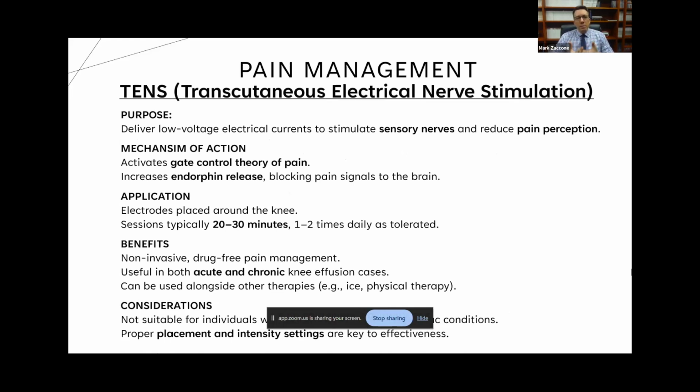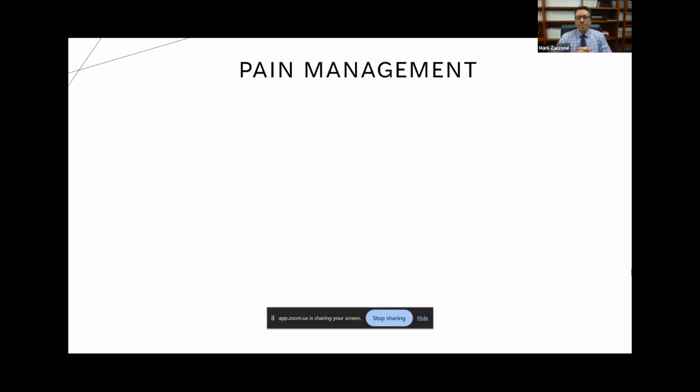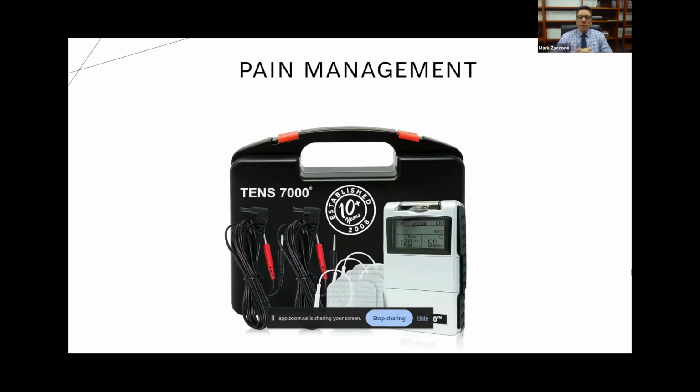So with pain management, TENS, the TENS electronic stimulation units, these are definitely great for all day use. They've definitely been shown for pain management. It's just basically distracting the pain gate theory. And let me just pull up what these are.